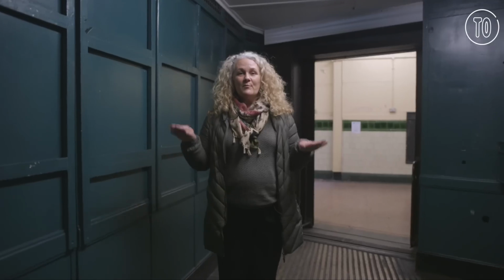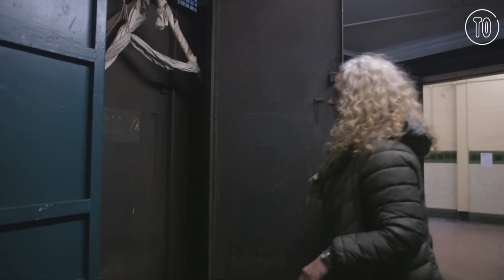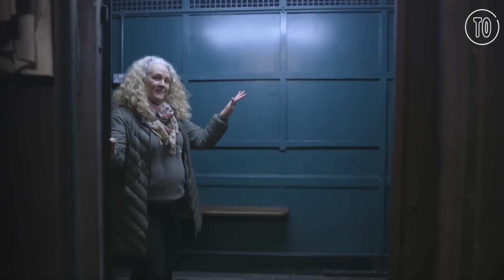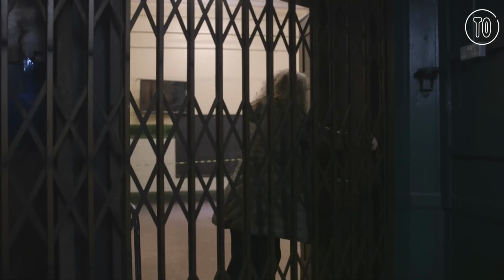So if the lift ever broke down, what would happen is they'd bring the other lift up on the other side and open the door and get people to climb through. And then they'd get out nice and safely via this lift while they fix the other one. You've got the Boswick gates here.